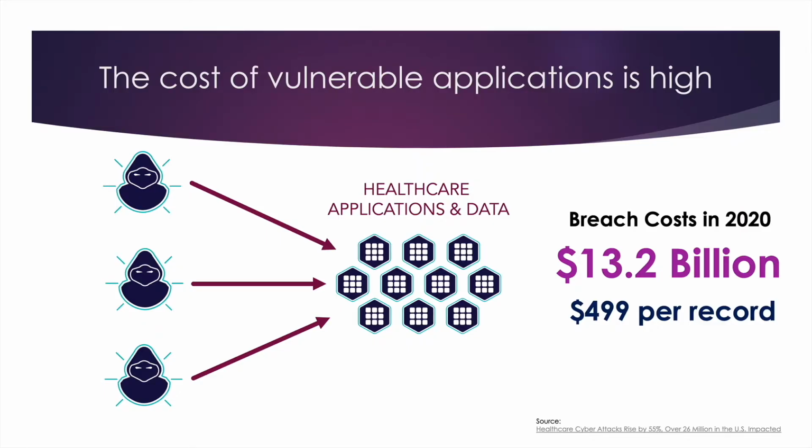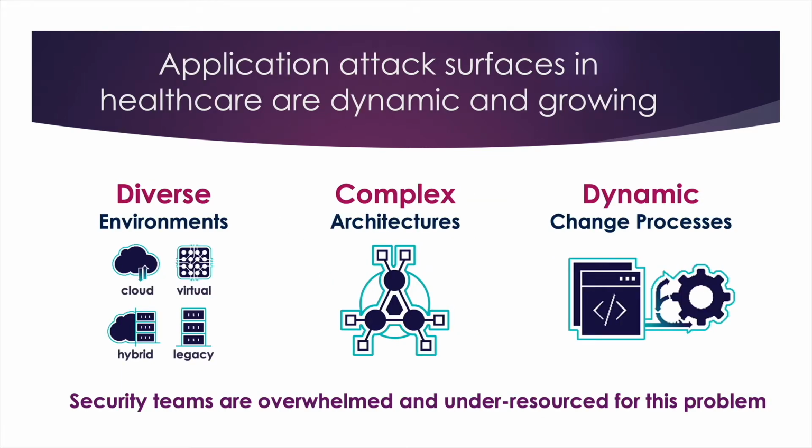So what is the cost? Well, the cost right now is high. Attackers are going after these applications and data, and in 2020 alone, the breach costs from application compromise and data was $13.2 billion with a B, or an average of $499 per record. So these are huge numbers. And we have to ask ourselves, what is at the heart of why these applications are being compromised? And that is because the attack surface for the application environment itself is growing, and it's growing dynamically.